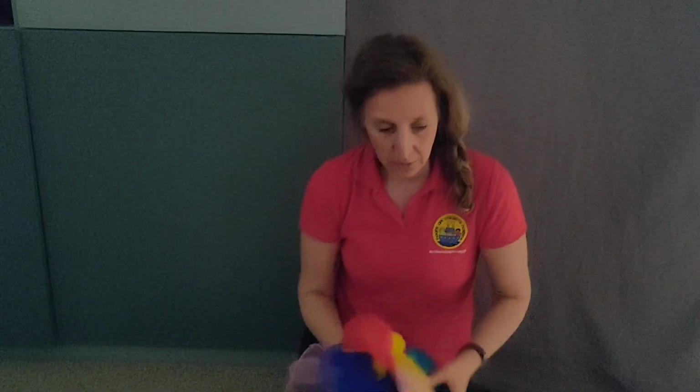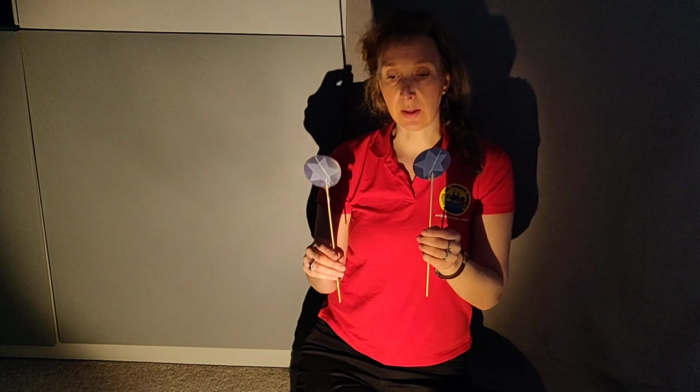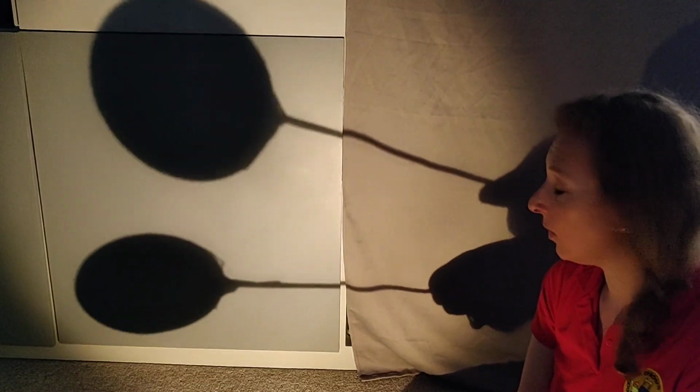The next thing we're going to do is look a bit at shadow puppets. So I've done the most simple shape, which is just two circles. If you get the light lined up right, then you can see that that would make a nice pattern. So you could have a star and a square, or a square and a circle, and ask your child to just watch one shape as it's moving.